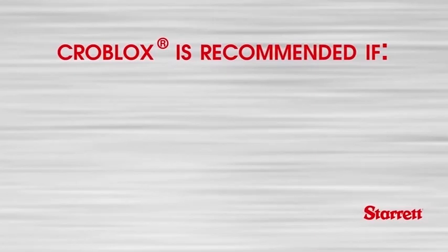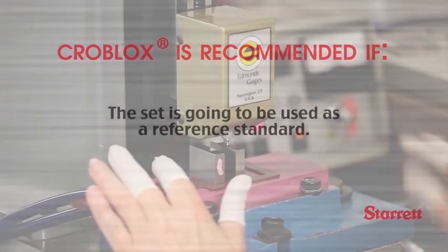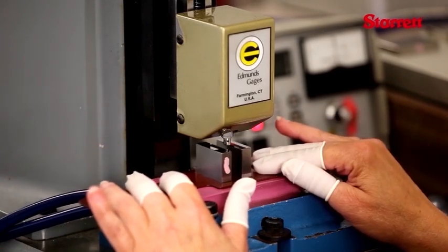Crow blocks is recommended if the set is going to be used as a reference standard. Crow blocks is the most stable of all gauge block materials, and thanks to its unique combination of hardness, superior surface finish, and stability, Crow blocks gauge blocks makes the ideal choice for laboratory reference standards.